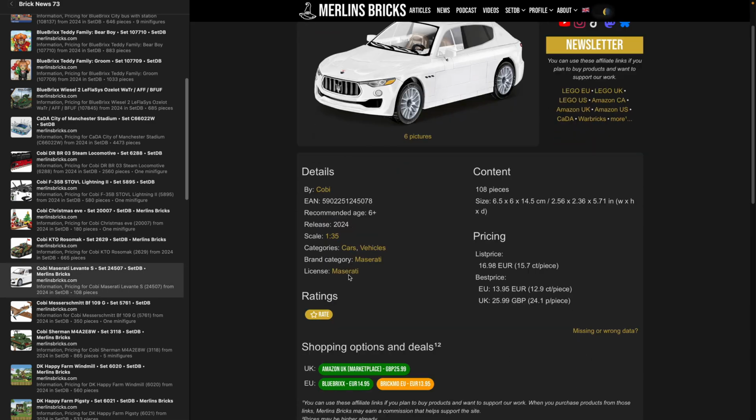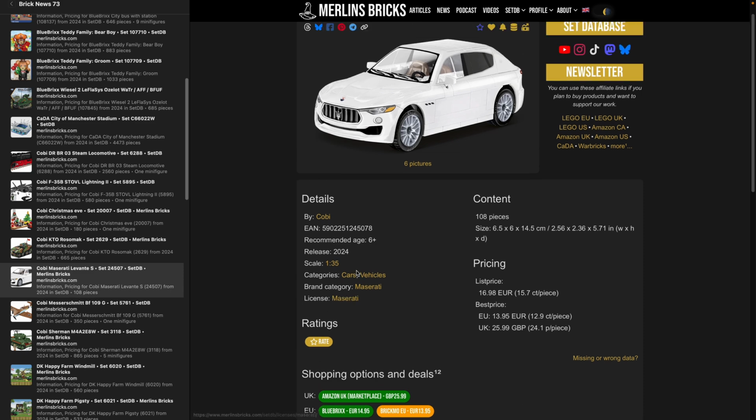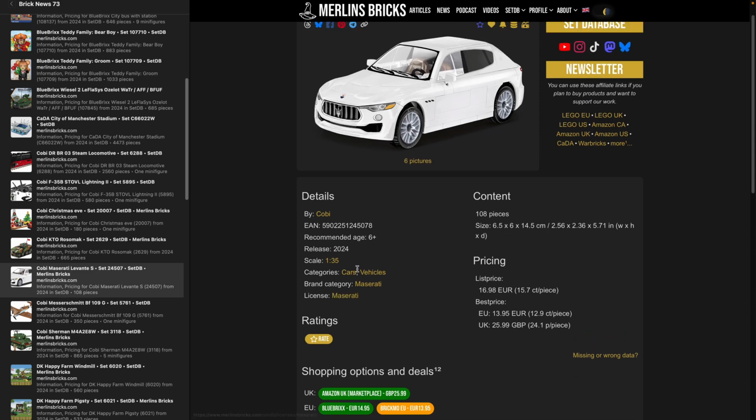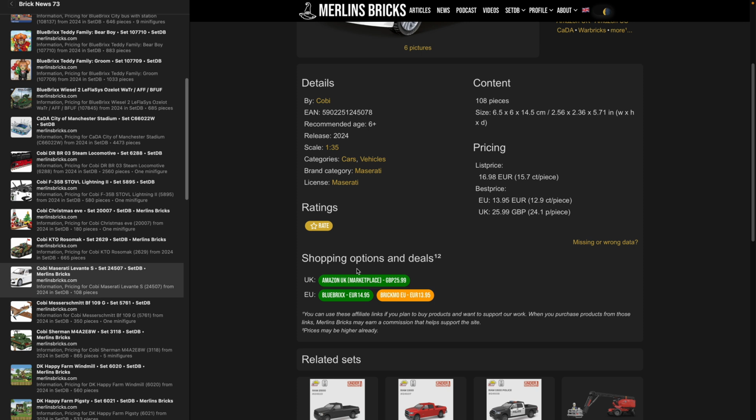And then we also have more pictures and information now on the Cobi Maserati Levante S 24547, 1x35 car. And yeah, we have a couple of listings, both in the UK as well as the European Union, which unfortunately the UK is not part of anymore, which is very unfortunate.